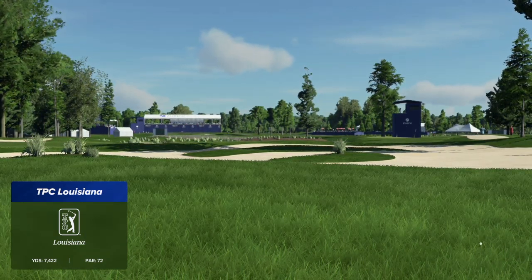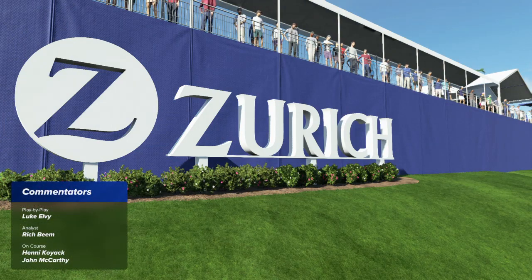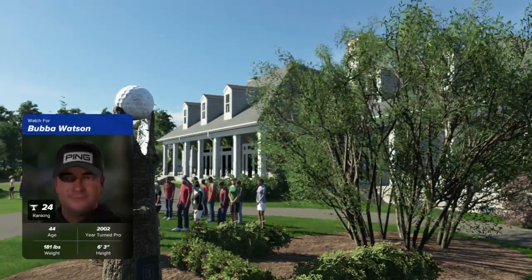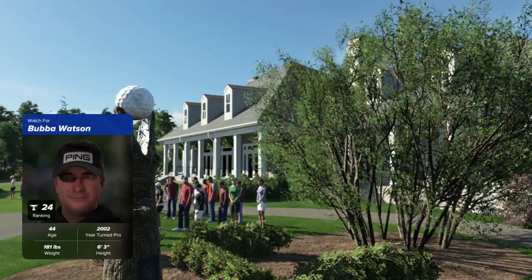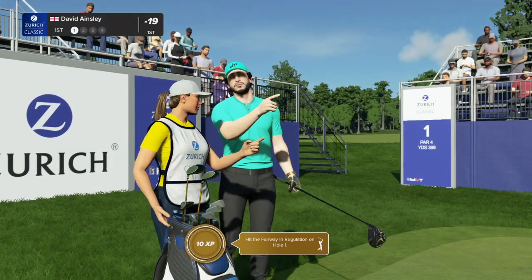And Rich, as this player starts their round in the lead, what should be their focus for today? This player just needs to keep going out and just staying as relaxed as they have been. And don't take unnecessary chances. Just keep it simple. Find some fairways, find some greens, hole a few putts if you will, and see where it lands at the end of the day. This is an exciting one, Rich. Let's get into the action.